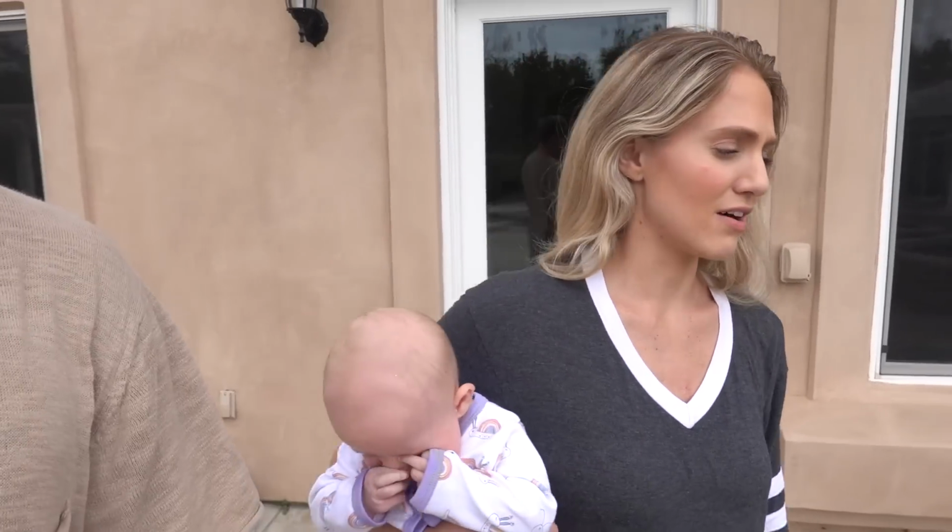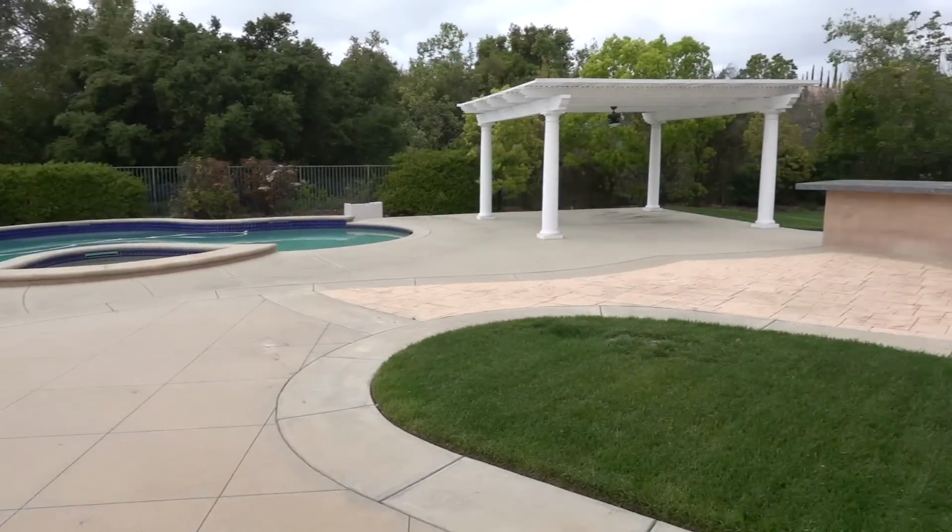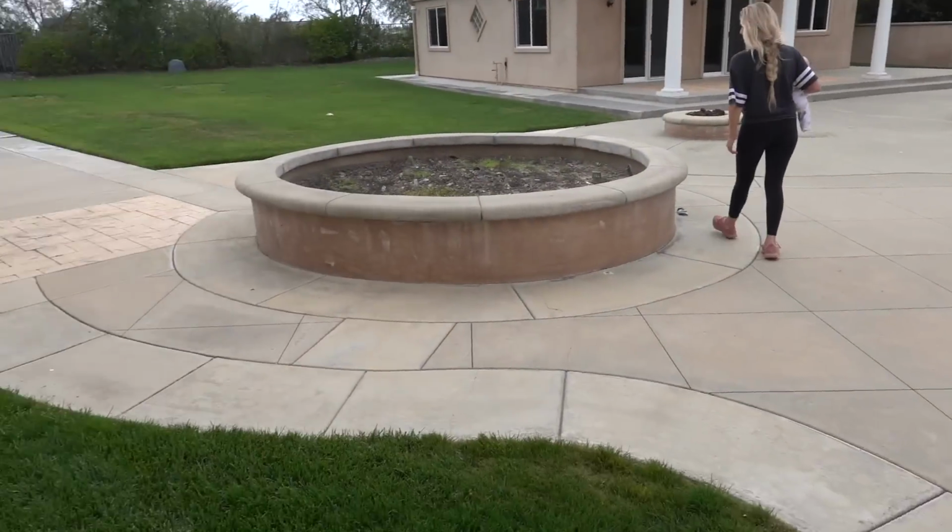No. I grew up in Alabama where we had so much land. There's no yards like this in California. I mean, at least in North County. There are, but we lucked out. I mean, we saw this. You guys know our backyard right now. We got a trampoline and that's it.